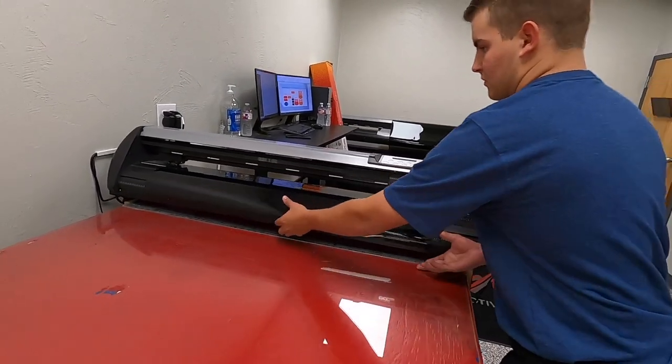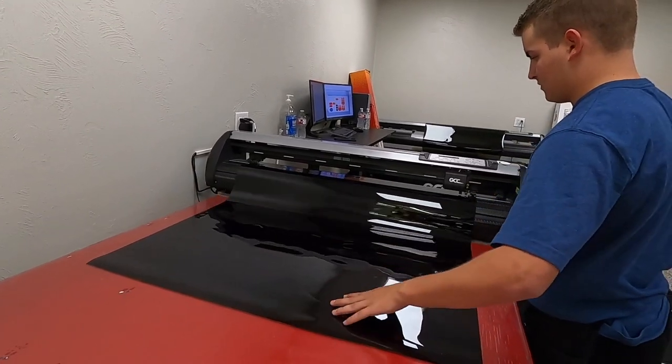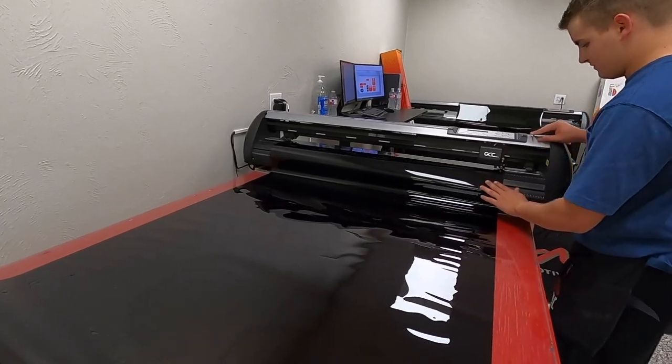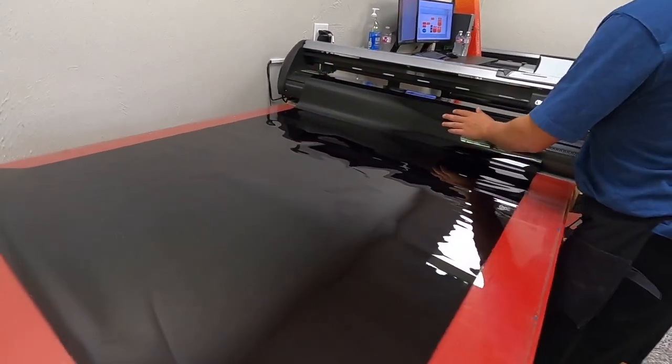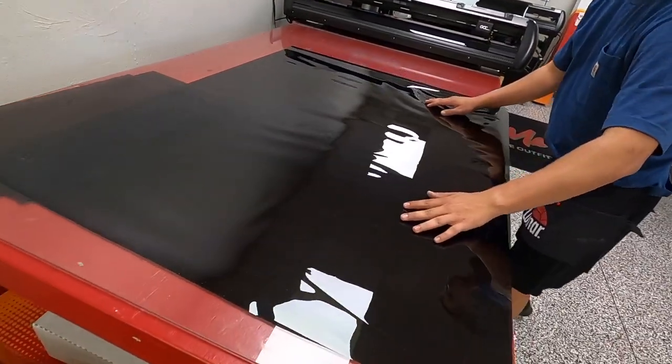Now I understand why that tint looks so perfect on all my cars. I was like, man, these guys do a good job cutting this stuff out. That's why I keep coming back, man, because it's perfect. Like, the cuts are perfect. I've never seen tint this good before. Never. Oh, I can see the outline and everything right there.